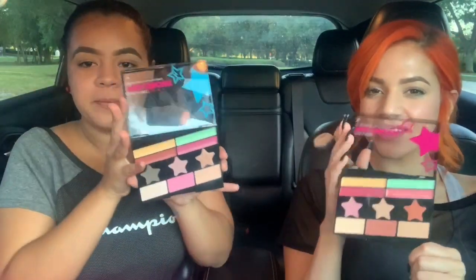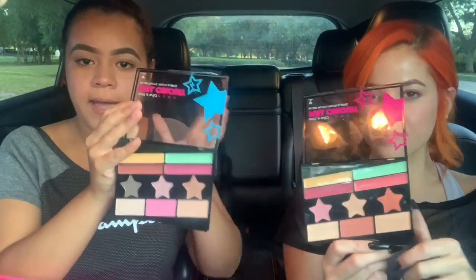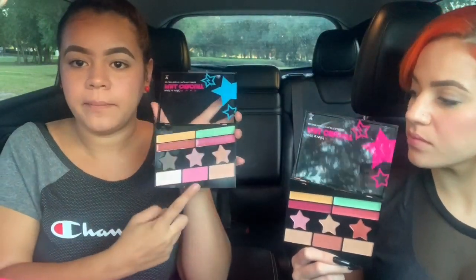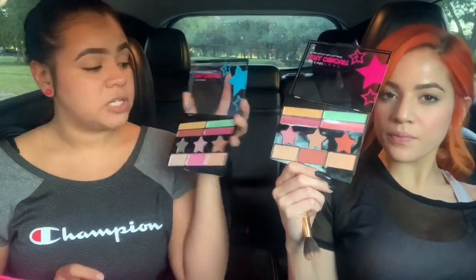So we're going to be going in with the face palettes. This is what they look like. They're full face palettes. Hold on. Let me get it open first. Oh, my God. Okay. So they're full face palettes. They look very similar. One is light. One is dark. And they have everything that you need as far as eyeshadows. They have contour, highlight, blush, 2 correctors, and 2 lip products. These also retail for $8.99 a piece, which I think is really great.